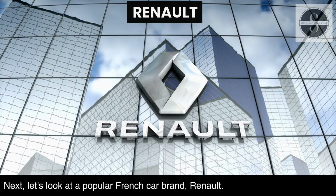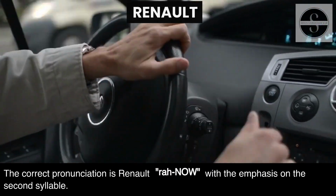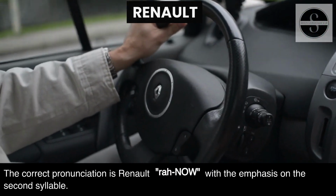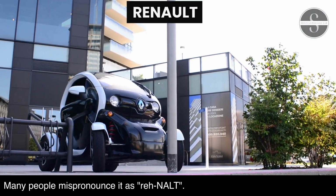Next, let's look at a popular French car brand, Renault. The correct pronunciation is Renault with the emphasis on the second syllable. Many people mispronounce it as Renault.